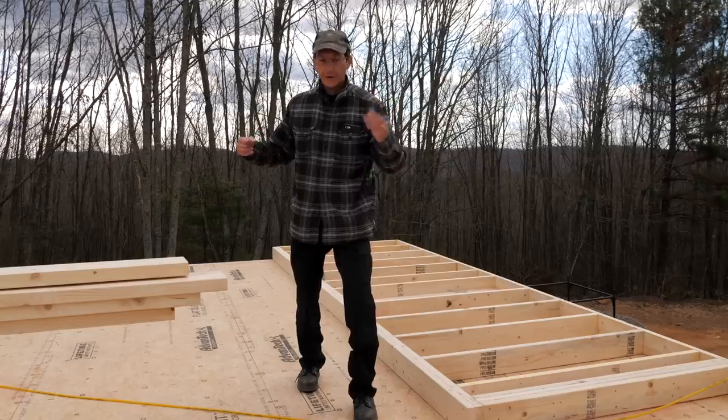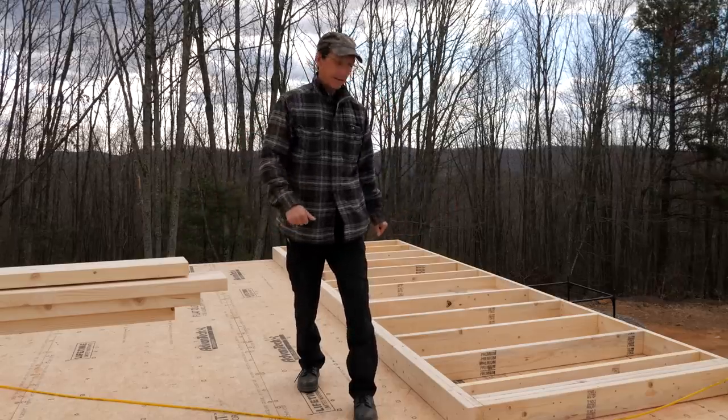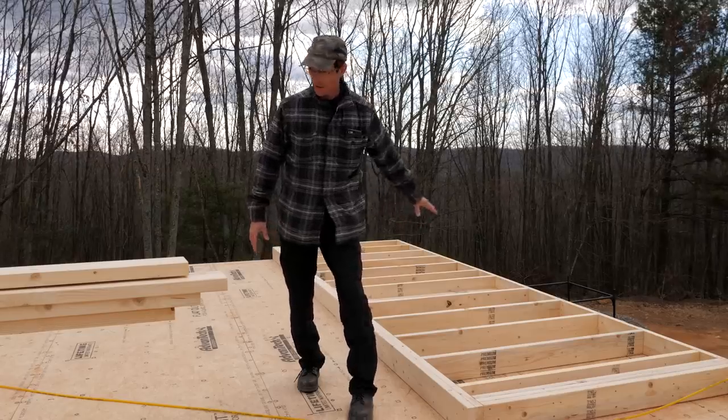It is day three of framing. Yesterday we finished the second floor subfloor. Today we're starting on the second floor exterior walls, which will all be 2x6 framed.